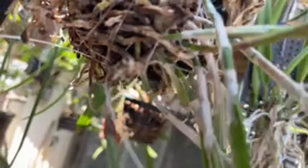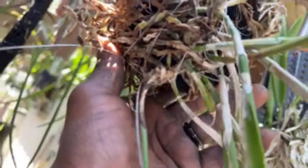And there's a growth. There's a growth. And I know I saw another there. You see that? That's a growth. 1, 2, 3. So these are kicking butt.